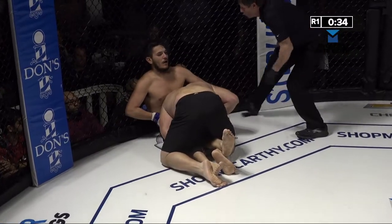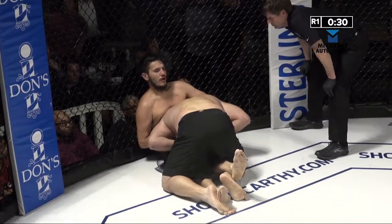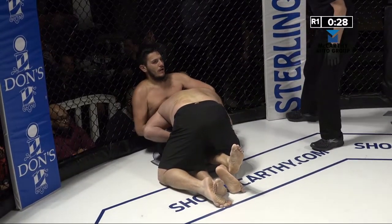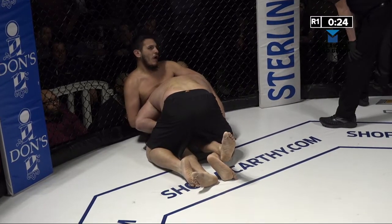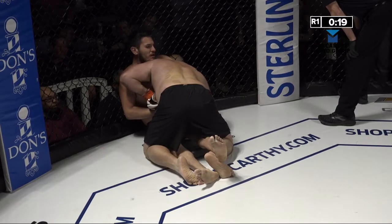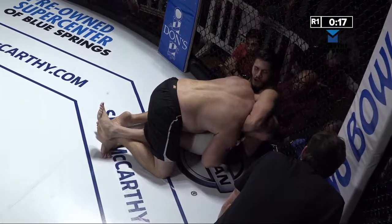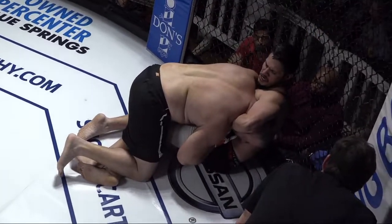See, this is where we see the training of Woody come into play. He's locking up the leg here, and like I said, it doesn't look like much, but he's got his ankle underneath the ankle of Rey Martinez, and that makes it very difficult to stand up when your feet are elevated like that. Woody's going to look to push the hands off of his face here so he can get his head out and start to fire those big strikes again.